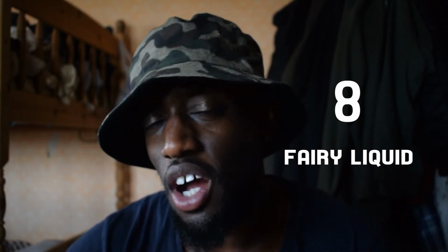Next point, fairy liquid. You know, fairy liquid is very important because you need to wash your plates and your cutlery and stuff, yeah? And rather than buying fairy liquid, you can buy the wash up liquid or wash up soap from Tesco's and Sainsbury's. They have their own brand, 50-60p, rather than spending £1 something on fairy liquid. There's no point. They all do the same job.